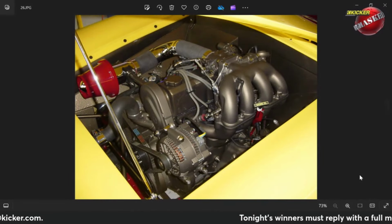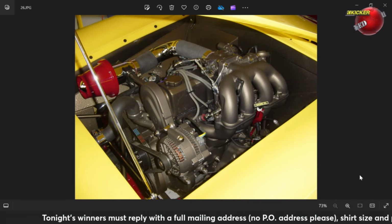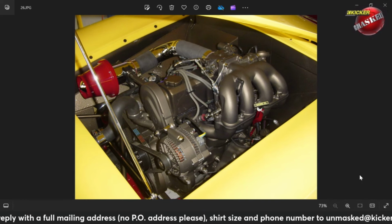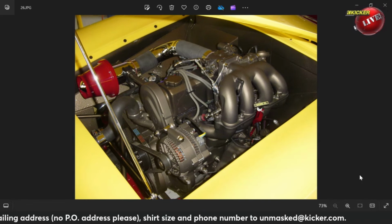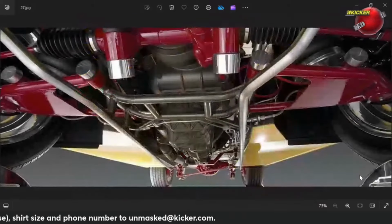Little 2.3 Ford engine. It's painted in 1928 metallic bronze. So nice little engine in there. It's not supercharged. It didn't really need a supercharge. That's pulled out of, I think it was an 85 Ranger pickup from Ford. That was a donor engine they pulled out of one of their demo vehicles.